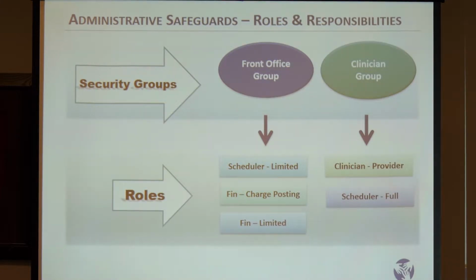This has to happen before you hire staff. This has to happen before you put anything in place. Know your security groups and know your roles. Once you hire somebody for the front desk, for billing, for whatever job responsibility and description you have, you already have this in place, and the only thing that you need to do is assign it.